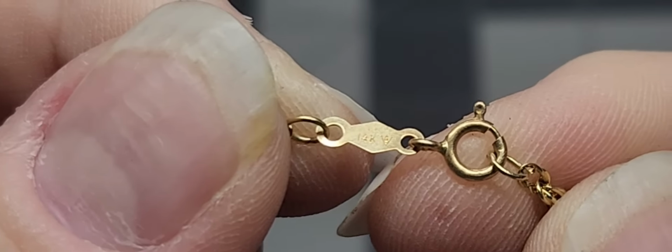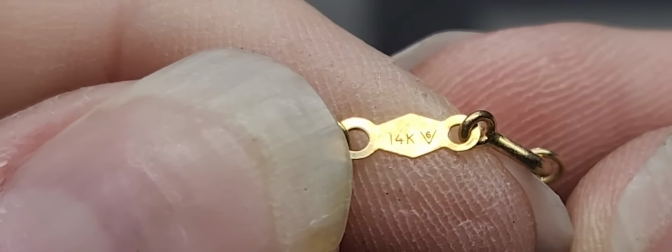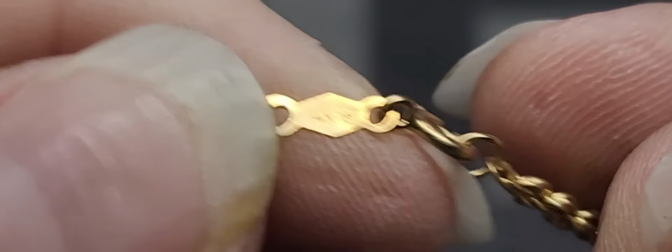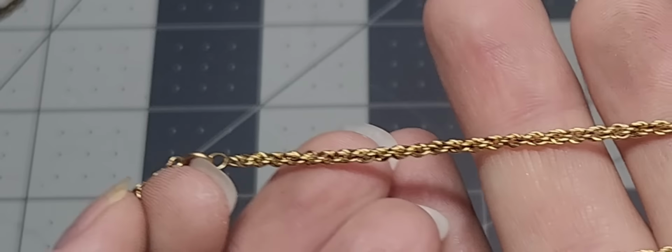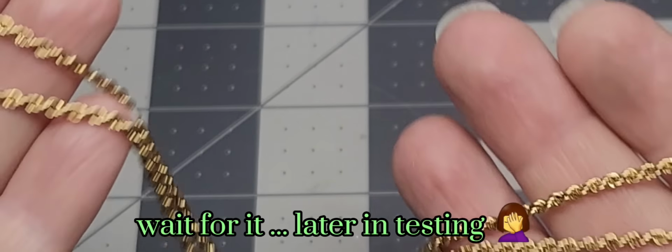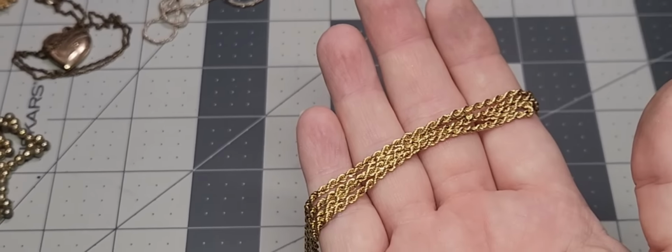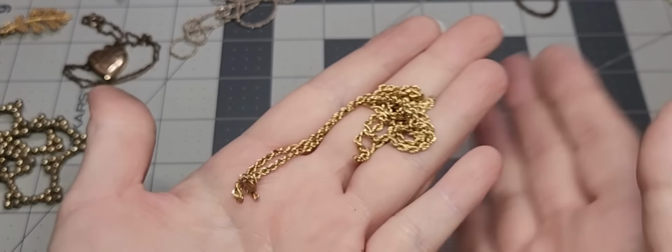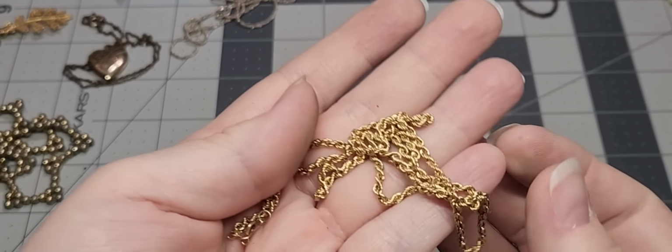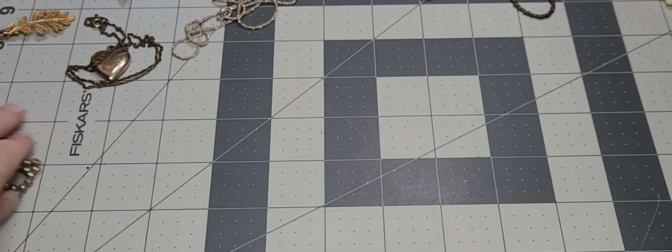Well, it says 14K, and then it says 6, like B6 or something like that. So I guess, I mean, this is extraordinarily lightweight. So, I don't know. I'm not putting my hopes into it. We'll just have to test it and see. It's really super light.